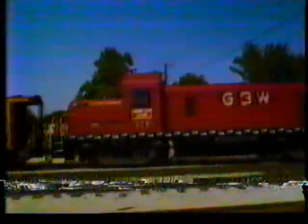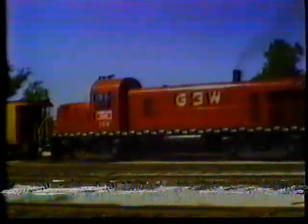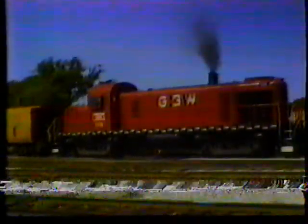Some railroads loyal to Alco hung onto their RS3s and rebuilt them. In 1975, Green Bay and Western replaced the 244 model engines in four of its RS3s with 251C engines. To accommodate the 251, the long hood had to be raised slightly. The short hood was lowered to increase visibility.